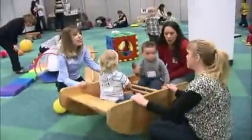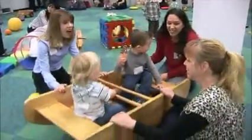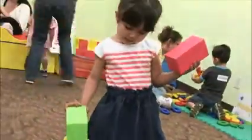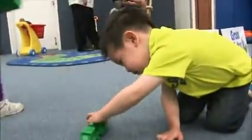In the past, libraries never dealt with children under the age of 4 because they didn't read. But research has shown that all the neural pathways they'll ever have are formed by age 3. So it's important to get them in here, get them exposed to different kinds of play and different kinds of toys so that they can create those neural pathways to build their school experience on.